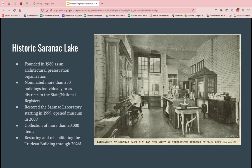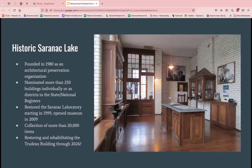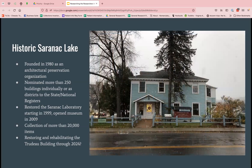And in case you haven't been out to the museum yet, this is what it looks like today. So you can see it's pretty faithful to those historic photos. And then this is the Trudeau building, if you're not familiar. We're about to start work, hopefully this spring. And it's going to be basically completely unrecognizable from this state, I think, by the time we're done. So you can stay tuned for updates on that and for hammers to start swinging.